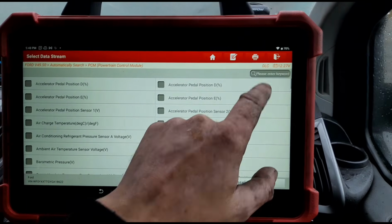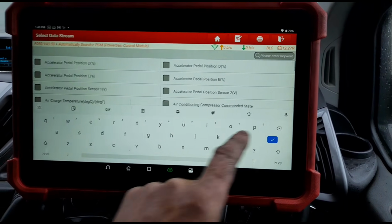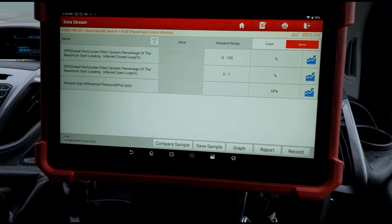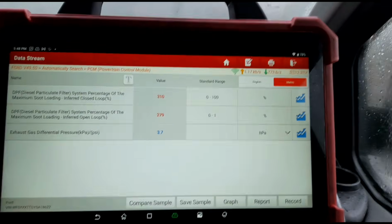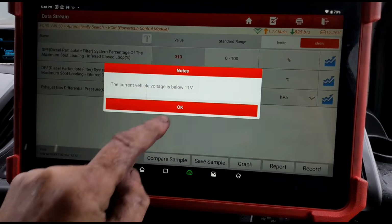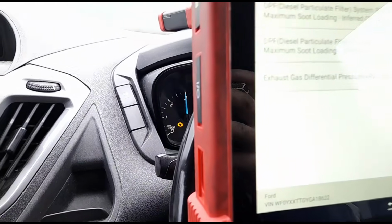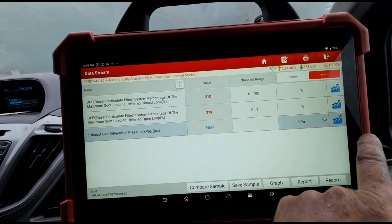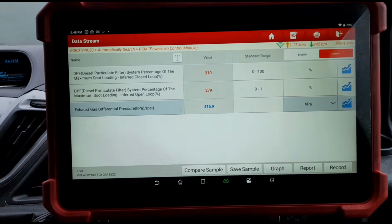Now I'm going to read the data stream. We'll just have a look at the soot and the differential pressure. Change that over to hPa. This is the same as millibars. We'll start the vehicle up. Hold the revs back up around 3000 RPM. See, there's a big difference already. Less than half of what we were.